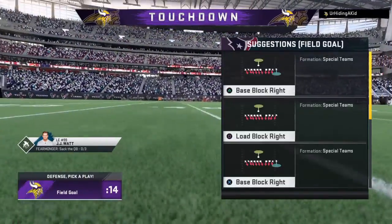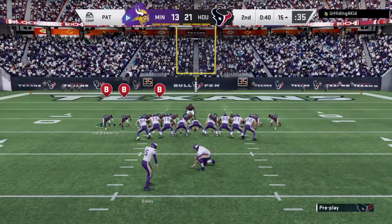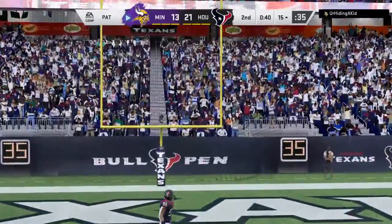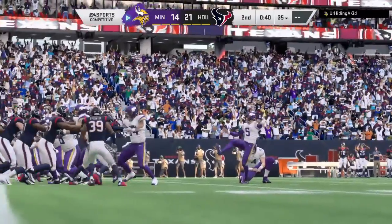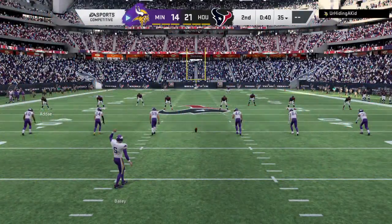Touchdown, Minnesota. Stephon Diggs with his second touchdown here in this first half, as his guys are back within a single score. Extra point up and good by Bailey. And they're back within a touchdown at 21-14.